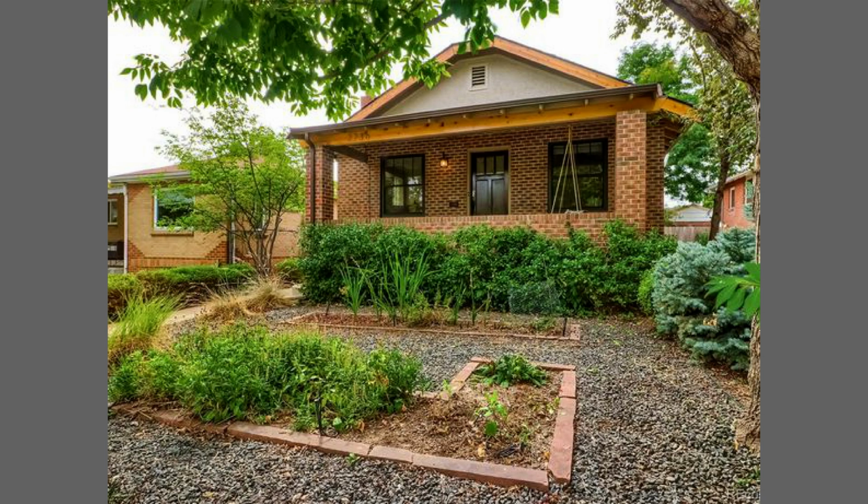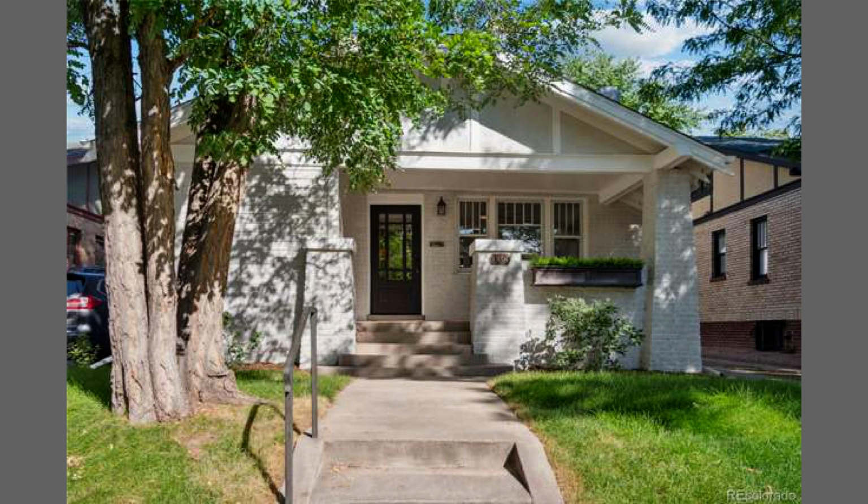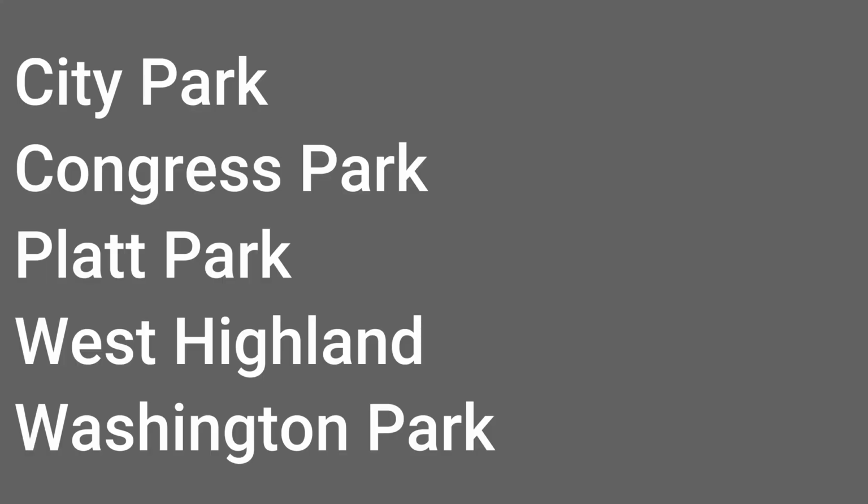And the drawback is that some people think they're dark because they have large overhanging roofs, which were done intentionally to create shade and keep the living spaces cooler. So where can you find Craftsman Bungalows in Denver? Great question. You can find them in City Park, Congress Park, Platt Park, West Highlands, and Washington Park.